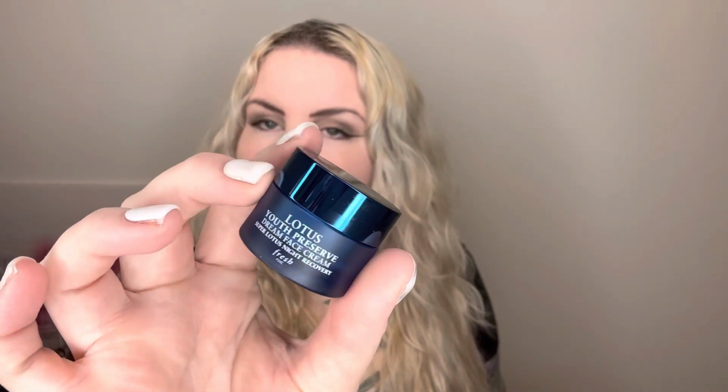This is the Lotus Youth Preserve Dream Face Cream by Fresh. I actually really like their products. They have some really nice products. They smell a little bit different, but if you're not really into scent, don't get them. I like this. Maybe I would repurchase. I don't know, but I did enjoy it.